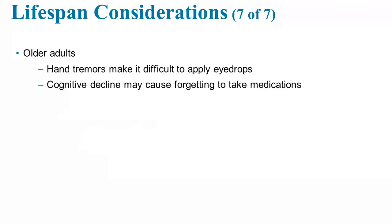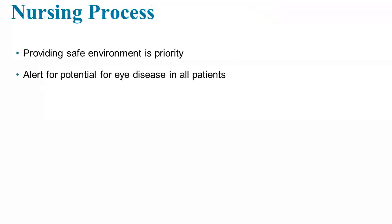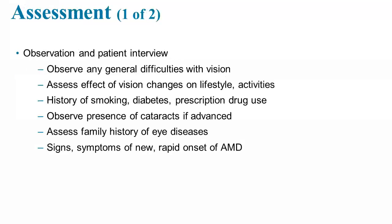Older adults, you got to think about when they're prescribed eye drops that hand tremors will make it difficult to give themselves eye drops, and cognitive decline may cause forgetting to take the medication. Again, safety is a priority when we're talking about someone's eyesight, and we need to think about the aging patient who has a potential to acquire any of these types of eye disorders. Okay, so again, observation and patient interview. Observe them with any difficulties they're having with vision.